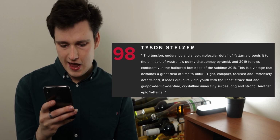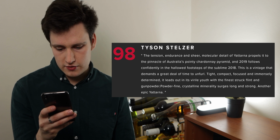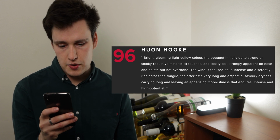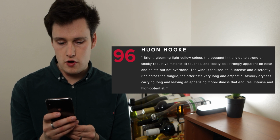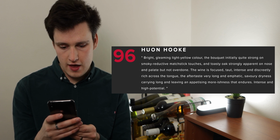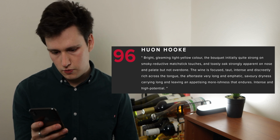Tight, compact, focused, and immensely determined, it leads out in its virile youth with the finest struck flint and gunpowder, powder fine, crystalline minerality surges long and strong. Another epic Yattarna. Also described as bright, gleaming, light yellow colour, the bouquet initially quite strong on smoky, reductive matchstick touches, and toasty oak strongly apparent on nose and palate, but not overdone. The wine is focused, taut, intense, and discreetly rich across the tongue. The aftertaste very long and empathetic, savoury dryness carrying long, leaving an appetizing moreishness that endures, intense and high potential.